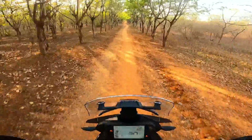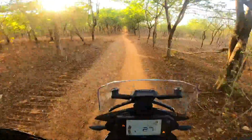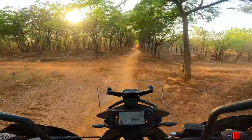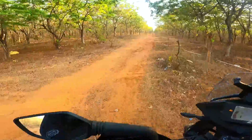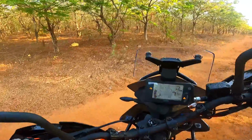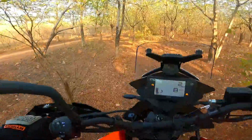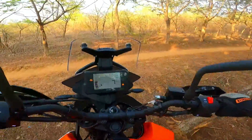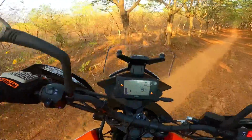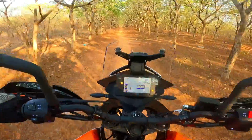Effortlessly it rides through loose sand and dirt, and that's the advantage, being able to lock the rear wheel right through the trees. The handguard protects you from branches, and off we go.